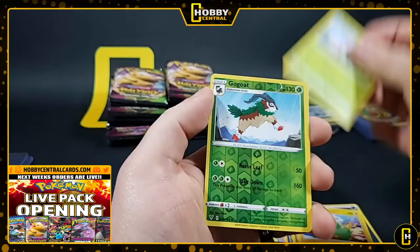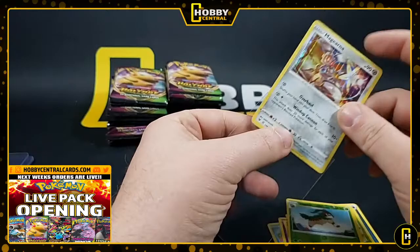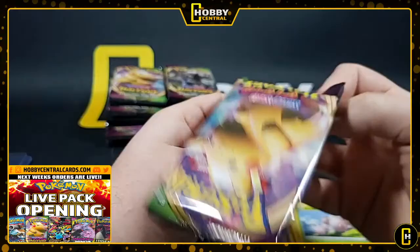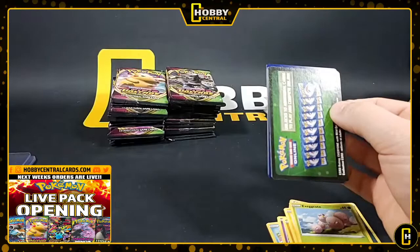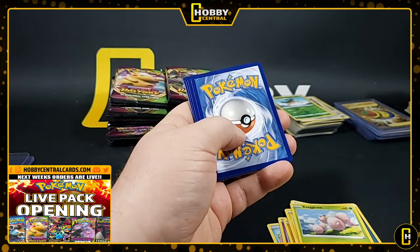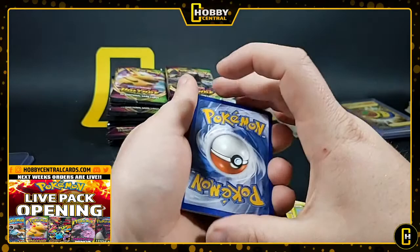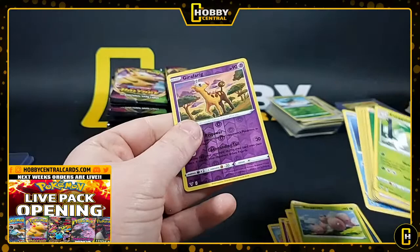Hit pack. Here we go. Easy rainbow rare. It's not a rainbow rare. It's a Magearna. And a Gogoat reverse. Refills are cheaper. Yep. I love that shiny Orangaroo also. I know, right? That's another thing in, I believe, is it Rillaboom? Whatever the other big monkey guy is. I believe there's a gold Rillaboom something. What's his name in Darkness Ablaze? So you've got the Charizard VMAX, and then you've got that gold card as well. All right, here we go. Giraffe reverse.